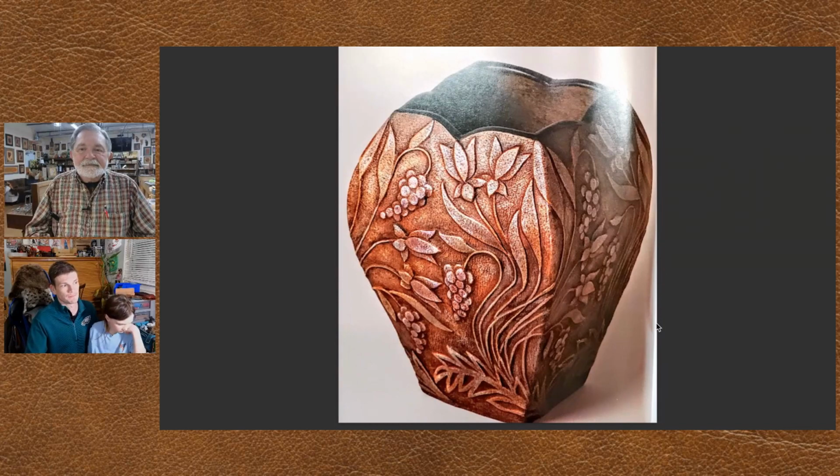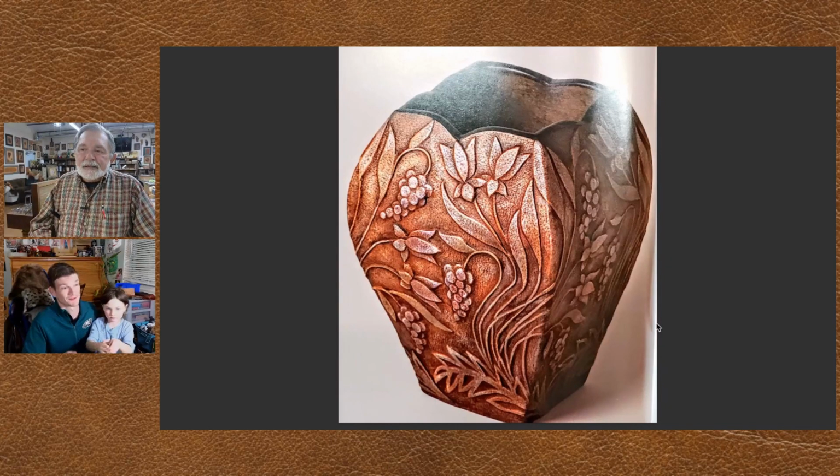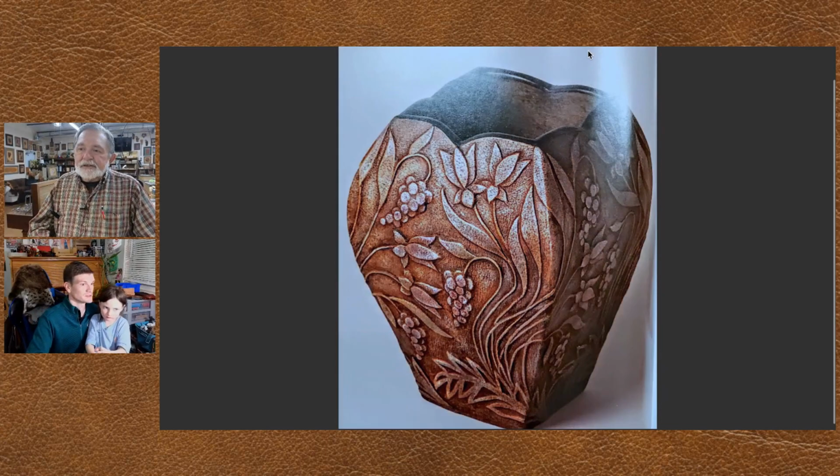That is a very important thing about learning. Especially when you get that confidence built up, then you're like, you know what? I can do this. I can make this leather vase, and I'm going to do it by my rules. Yeah, that's exactly right. I don't know what other pictures we have there.